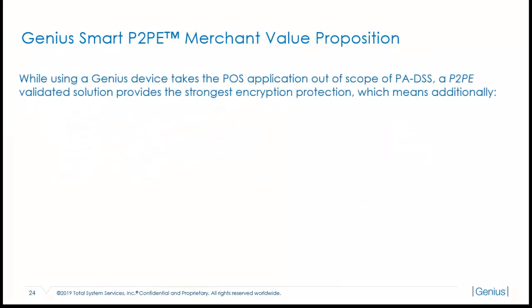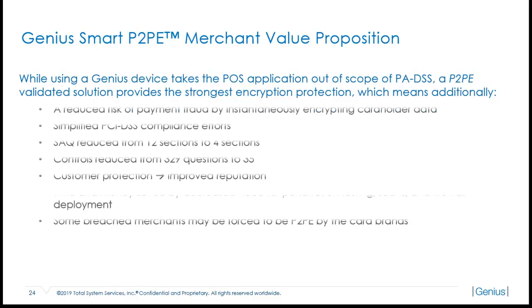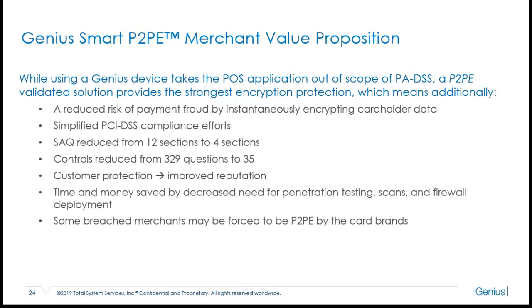As we have covered already, Genius already provides merchants with a secure way to process transactions while also taking the point of sale out of PA-DSS scope. Smart P2PE takes that security even further. Some key value points are listed below, but some big ones to point out: simplified PA-DSS compliance efforts for the merchant, customer protection leads to an improved reputation for the merchant, and there's time and money saved by decreased need for penetration testing, scans, and firewall deployment. We will dive deeper into Smart P2PE in a future module.